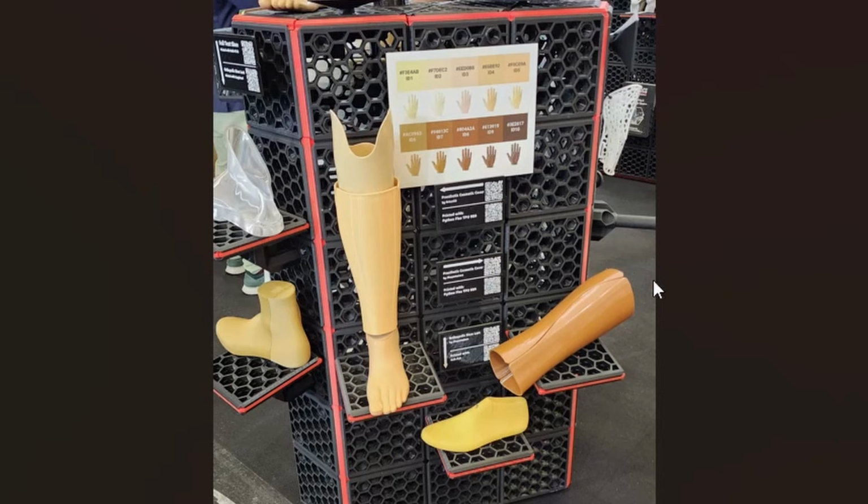This, I think, is interesting: the different shades of skin tone for 3D printed prosthetics. This may be something that we explore. I'd say at this point in time, we have about half of these, maybe even a little more than half, of these shades already in our lineup. We just don't call them skin tones, but it could be something worth exploring.